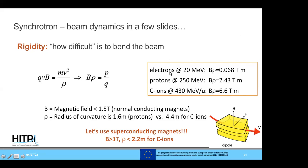So now here you see the beam rigidity of the particles that you need to do radiotherapy. Electrons for conventional X-ray machines have a very, very small rigidity. Now you go to protons and it's 2.4 Tesla meters. And now you go to carbon ions and it's a factor 3 higher. So thanks to this formula, it's easy to have a feeling of why carbon ion machines are 3 times larger than proton machines, or 3 times more difficult, or we need to make magnets which are 3 times more powerful.